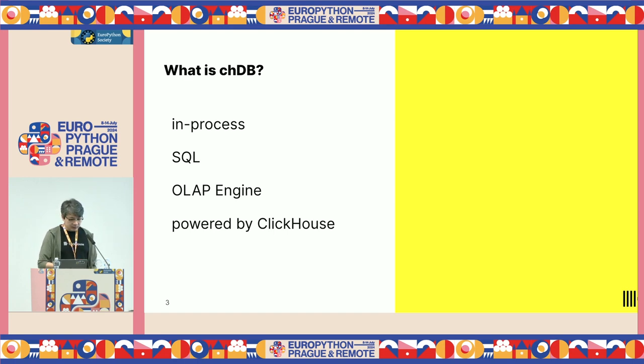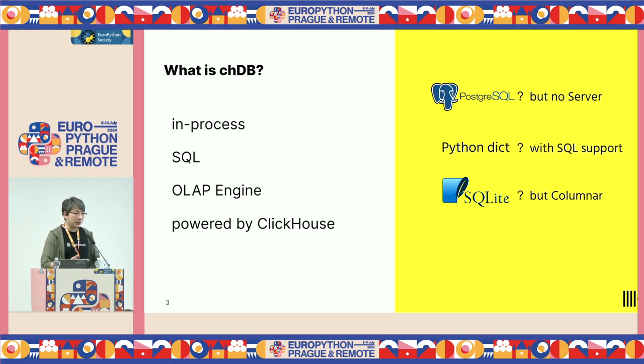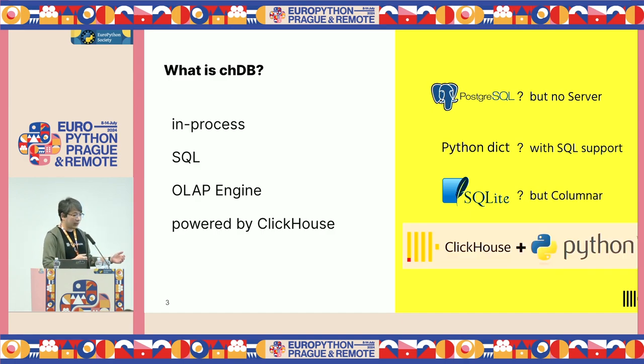And what is chDB? As the official description says, chDB is an in-process SQL OLAP engine powered by ClickHouse. So what is in-process? Everyone knows Postgres, but chDB is something like Postgres with no server. It's like just a Python dictionary, but we have SQL support on it, so you can run SQL queries on a Python dictionary. It's also pretty close to SQLite, but it's a columnar database, while SQLite is row-based. So it's something like a marriage of ClickHouse and Python, and the baby is chDB.